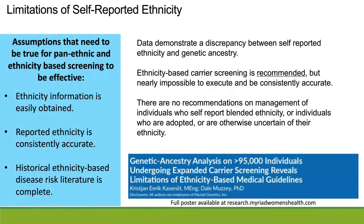So the limitations of self-reported ethnicity. I live in a world right now where I am on a college campus. There's a lot of mixed ethnicity, and in fact, it is a thing that you check now on the box when you're doing a survey or participating in something. Assumptions that need to be true for pan-ethnic and ethnicity-based screening to be effective are that ethnicity information is easily obtained, the reported ethnicity is consistently accurate, which we know it's not, and historical ethnicity-based disease risk literature is complete. All of those things are challenging.